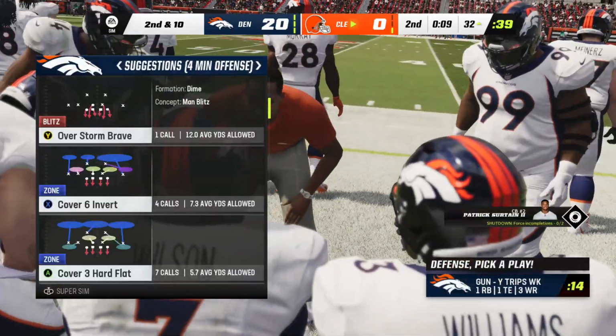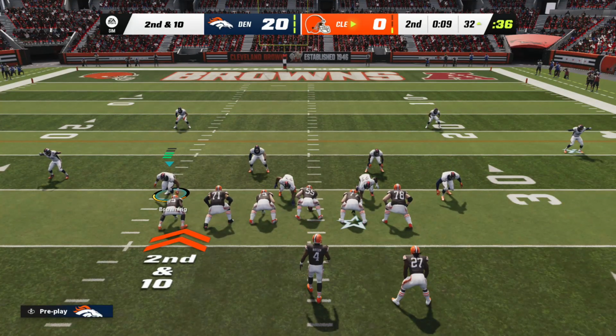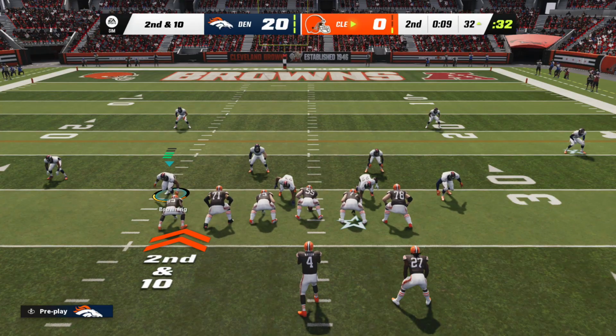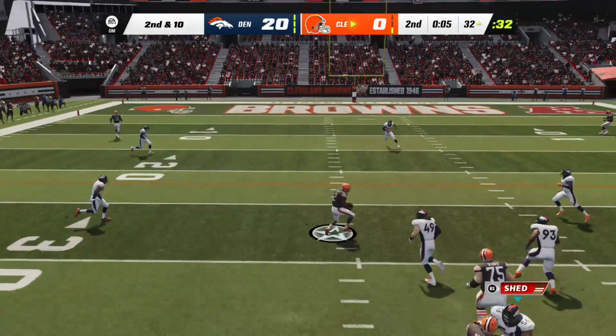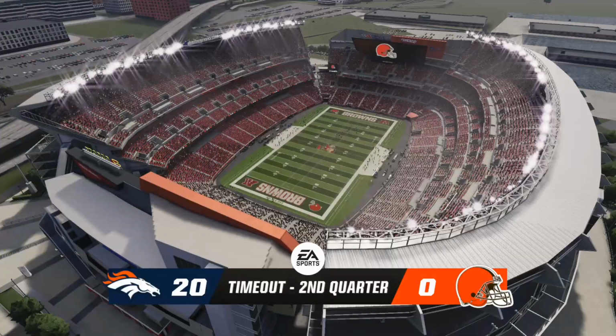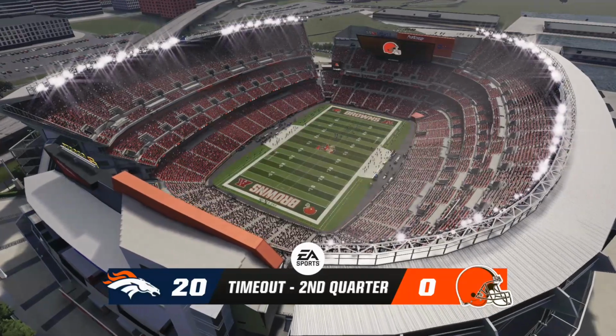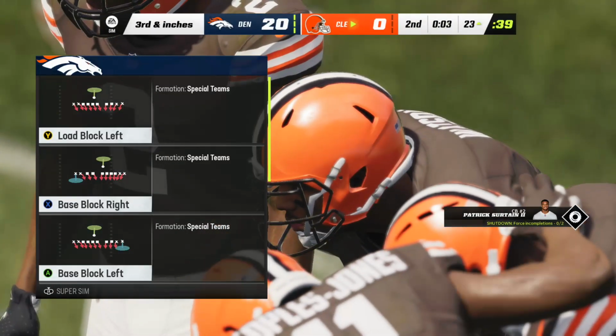And not a common sight, at least on this drive. A momentary setback, though, for this passing game that has been moving well this series. Good thing for them, though. Still 2 more downs to connect and try and pick up another 1st down. Watson's throw taken in by Cooper here. And now we'll get a late timeout as it comes in the waning moments of quarter number 2.